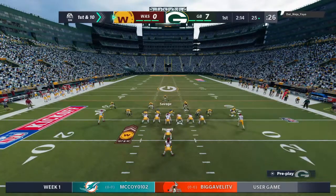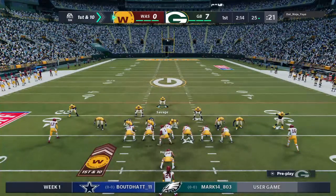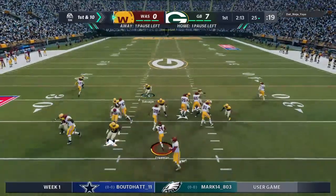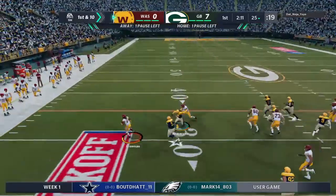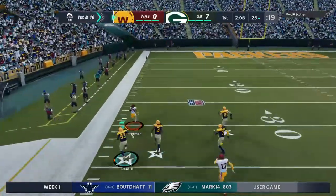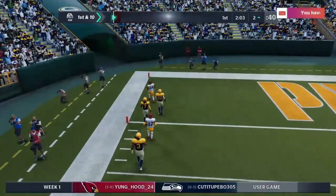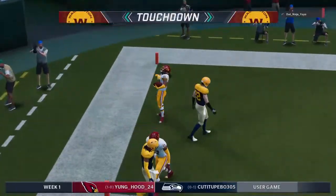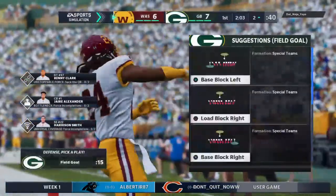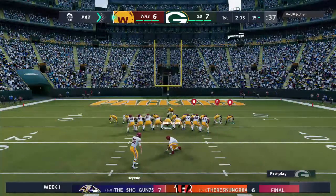Now they'll try again here, 1st and 10. The drive will start with a carry by Devontae Freeman. Oh, he's got some breathing room. Devontae Freeman, they're not going to get him. Touchdown, Washington. Devontae Freeman, 75 yards. And Washington now an extra point away from tying this thing up.